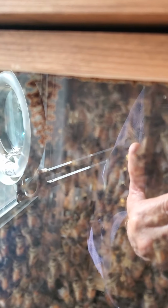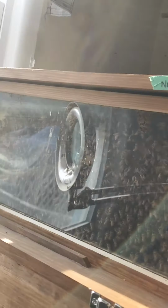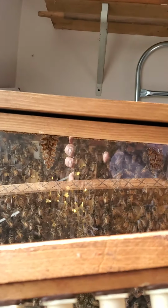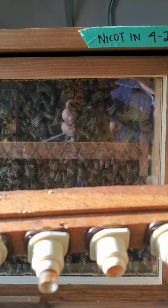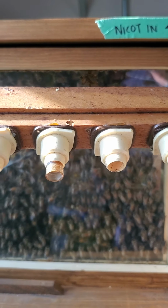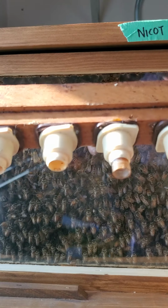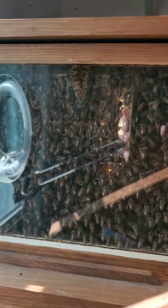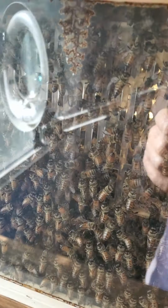You take the freshly hatched egg out and then put it into one of these special frames. I've got them here somewhere. Here's one. And then, yeah, there's one with the little cup already in it. Just to show. And this could turn into 10 queen bees. That's the whole idea here, is to get me some fresh queens in the yard.